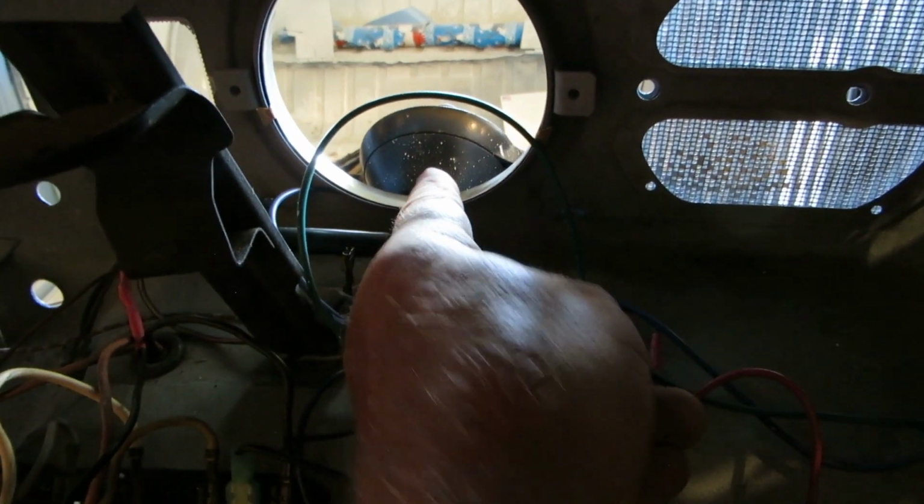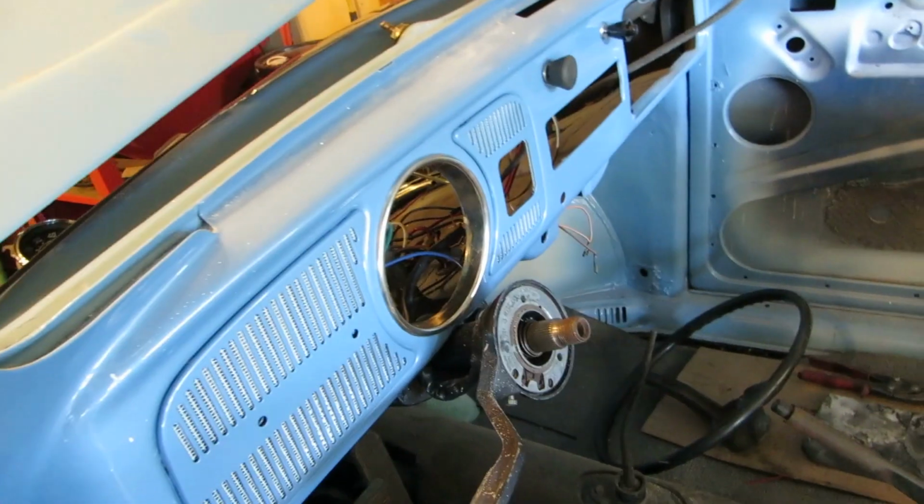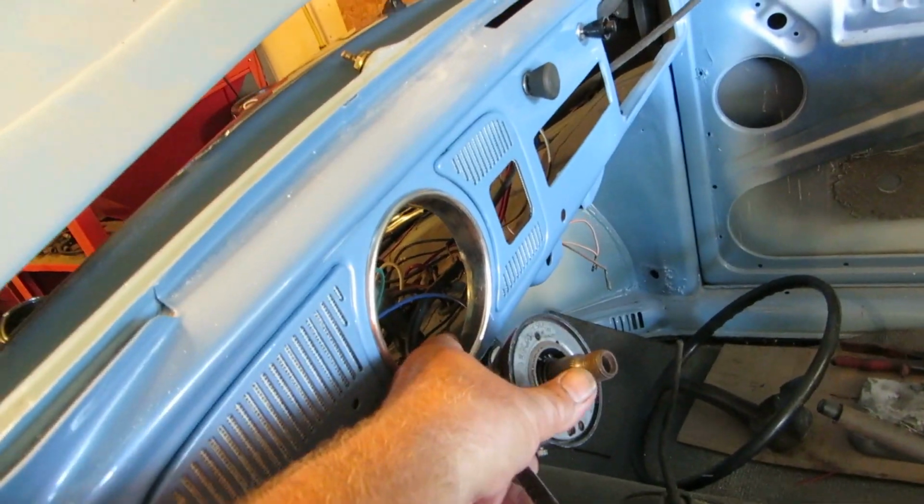Put our chrome ring in. If you notice, your chrome ring has a little tab, and that goes direct to the bottom, and then the aspect of it is correct if you put that at the bottom. The fat part is at the top, and the thin part is at the bottom.